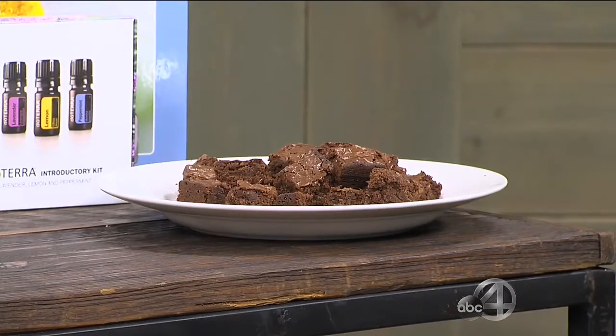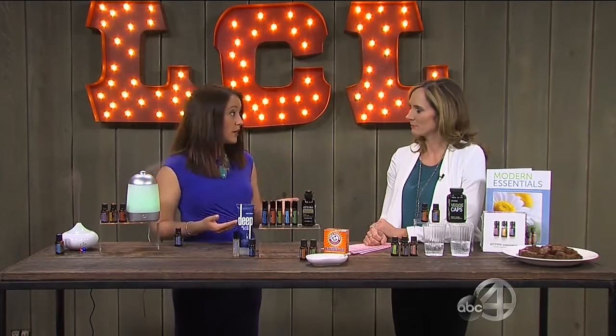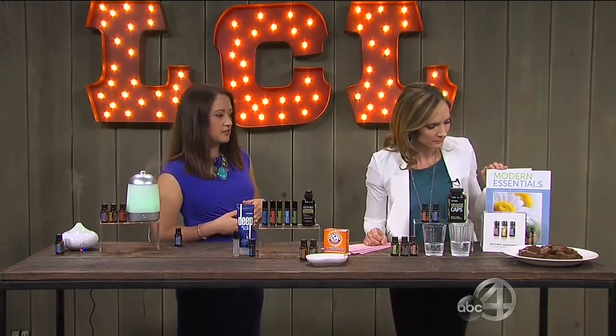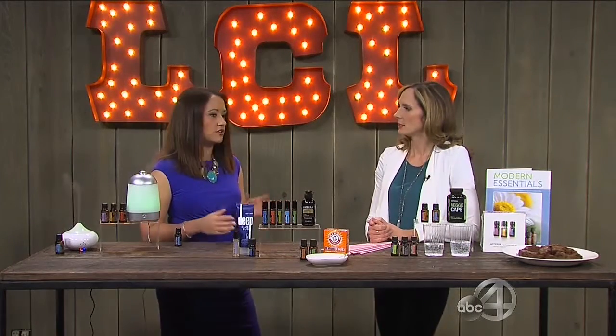I want to make sure people have a resource too, because when I was learning, it can be overwhelming. And the book at the end there, that Modern Essentials book, is kind of like the Bible of essential oils when you're learning how to use them. It's got all the science and recipes. Because there is science to it, is there any danger? What should we be careful of, I guess?